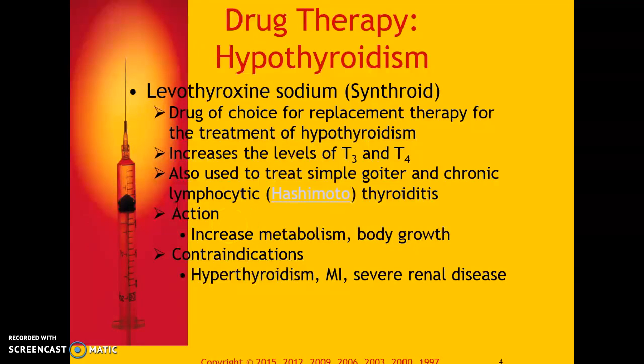It can also be used to treat simple goiters and chronic lymphocytic thyroiditis, which is Hashimoto's disease. Make sure you follow this link, click it, and go read up on Hashimoto's. You've got your actions and your contraindications. Obviously, look down here, hyperthyroidism.